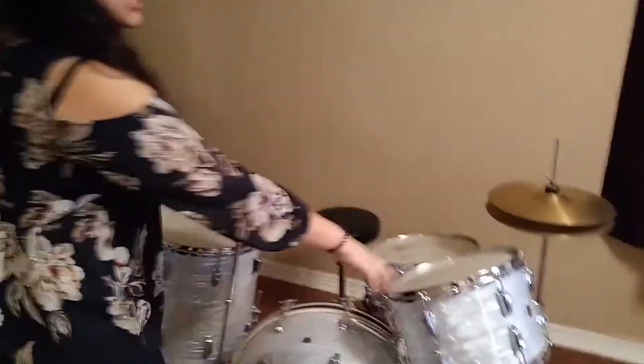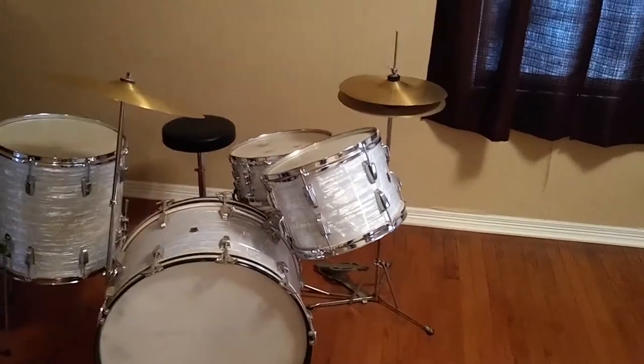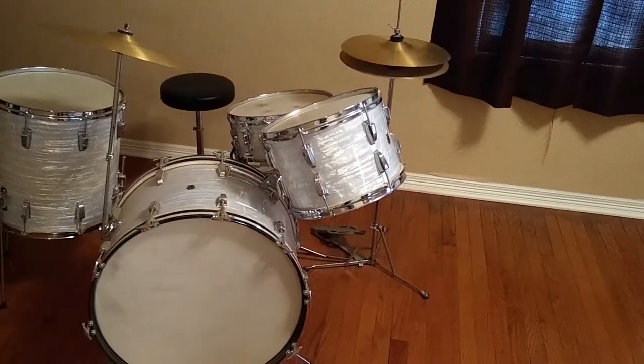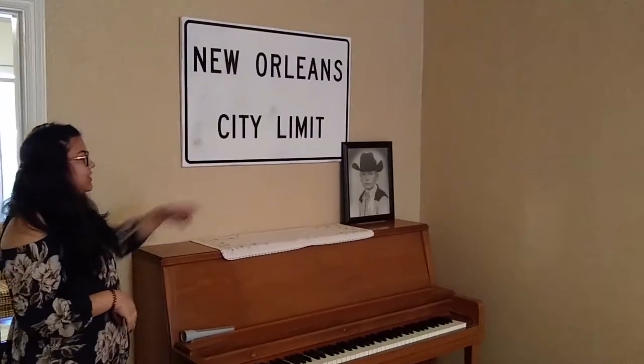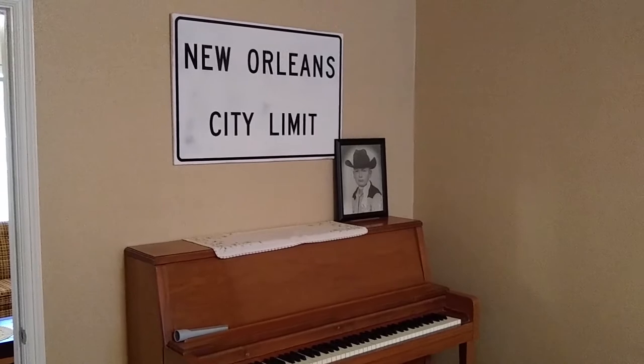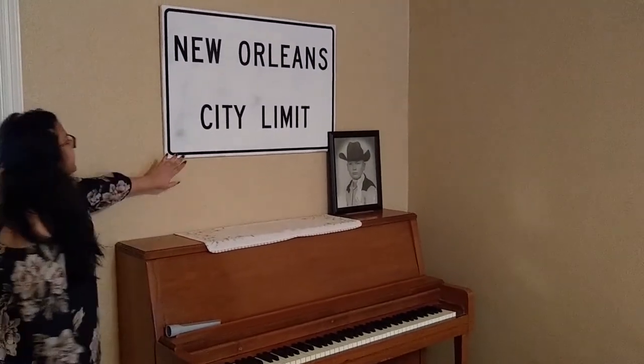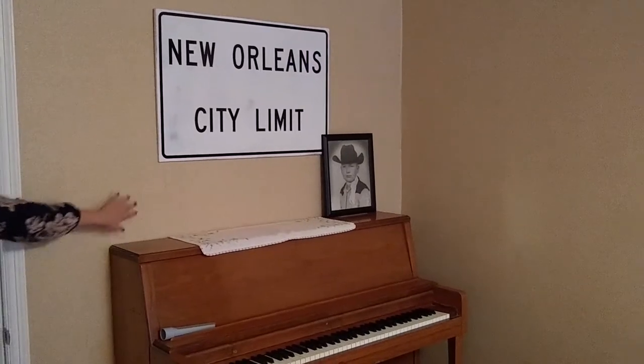The tom drum, which is the top drum here, is upside down. J.I. would do that purposely. That is the sound he liked. Over here against this wall on top of the piano, you will see a photograph of a young J.I. Allison for the Lubbock High Westerners marching bands. You'll also see a New Orleans City Limit sign.